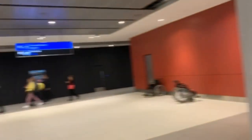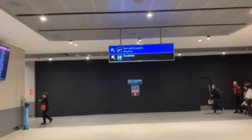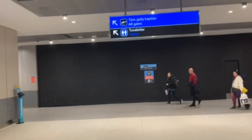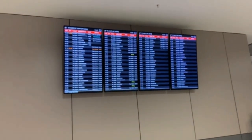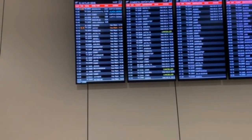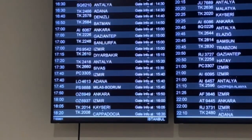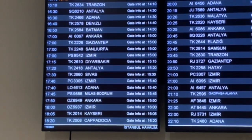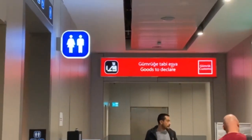So guys, I left the passport desk behind, and here you have all departure gates through the same corridor. We will go once again upstairs. My flight is actually in 3 hours, so I've got plenty of time. I've got no idea which one is my flight though. Whatever. So here we follow right through the corridor.